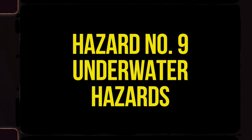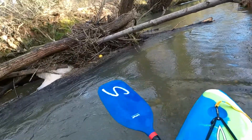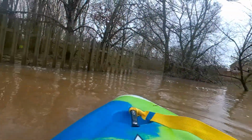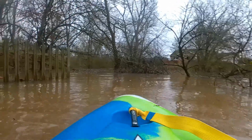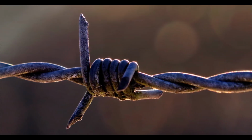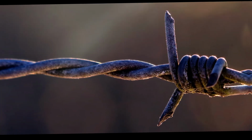Hazard number 9. Underwater hazards. Hazards that were normally land-based and not on your radar to avoid can become obstacles for you. Fencing, walls and other architectures can sit beneath the river surface and can create extra currents, whirlpools or entrapment hazards. Fencing made from barbed wire creates a nasty hazard and should be avoided at all times.